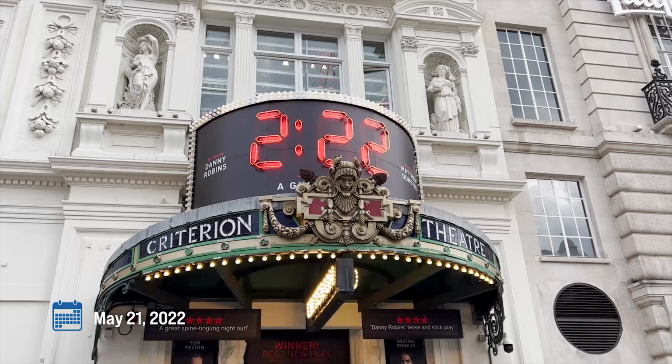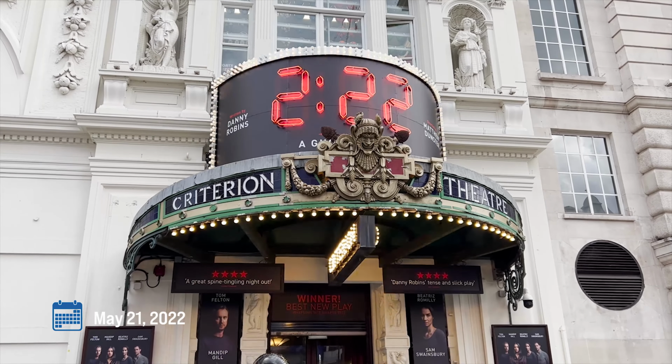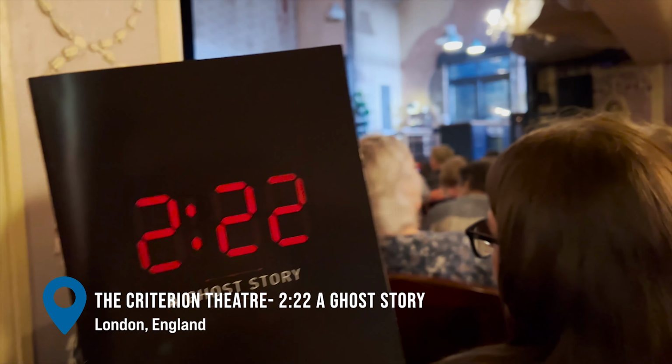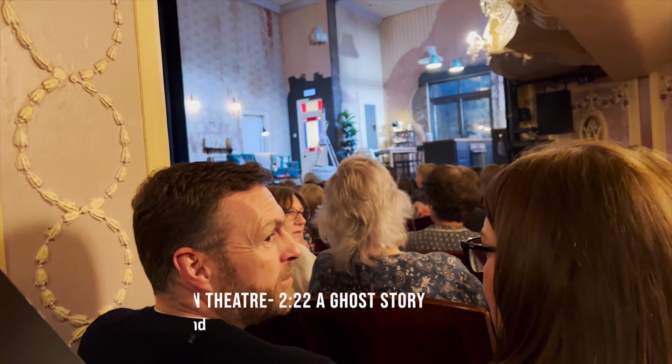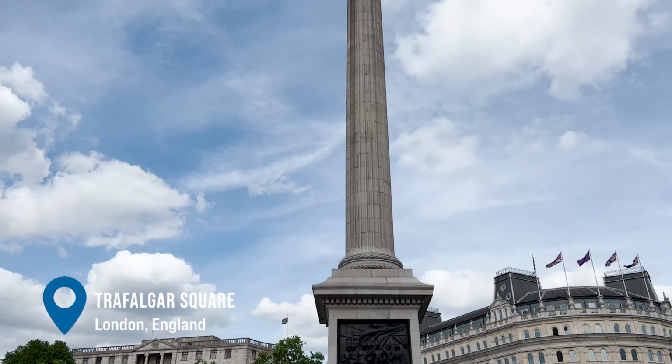My last full day in London was just as busy as the previous day. I started out my day by catching the matinee of 222 A Ghost Story, featuring at the time Tom Felton, aka Draco Malfoy. I actually purchased my ticket about 1 hour before curtain and still got a decent seat.